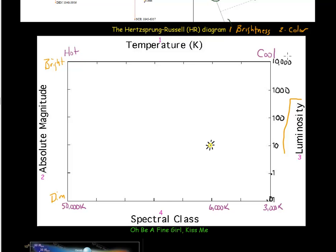Absolute magnitude, I'm not going to put the numbers up there. But basically, the smaller the number, the negative numbers, are the brighter stars.